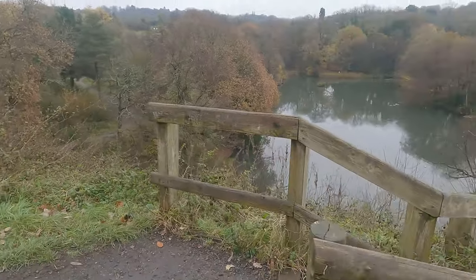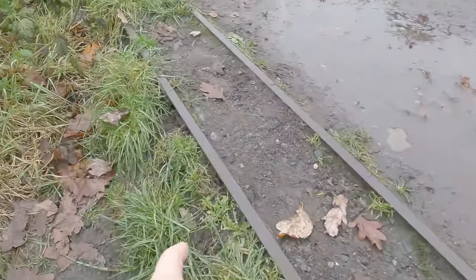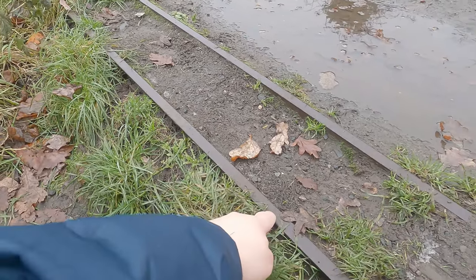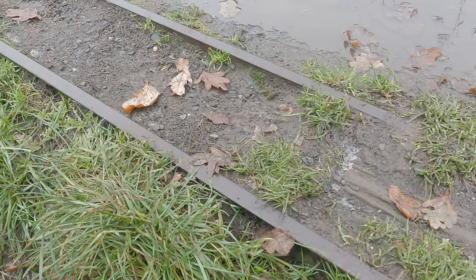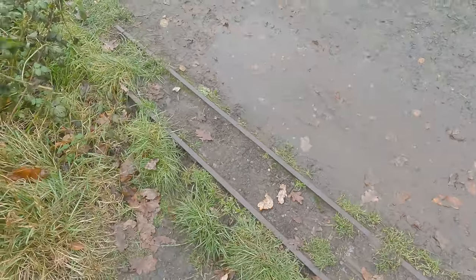So let's get down these steps. I've actually noticed as well, whether many of you actually know what this is, there is again a little, looks like tracks to me, maybe it's like a little miniature railway thing running across here, because you can see like that, like miniature track. If many of you know what it is, feel free again to drop it in the comments. Again, I am interested about that as well, could be an interesting piece of history.